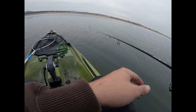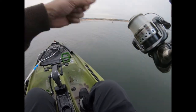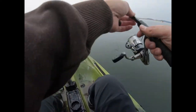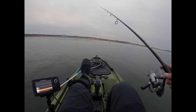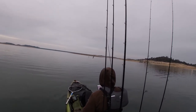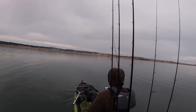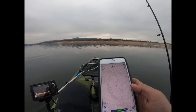Explore this area here, what we got. All right, let's get this out of the way. I have not used this reel in ages, so we're about to find out what this thing actually does. It's right in front of me, but it kind of looks like it.